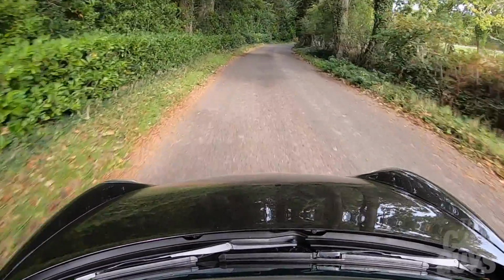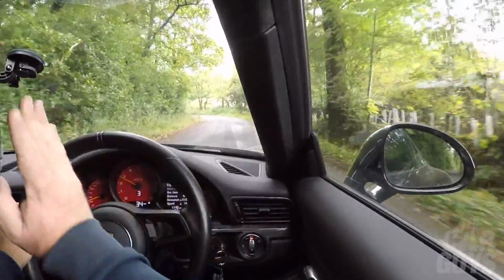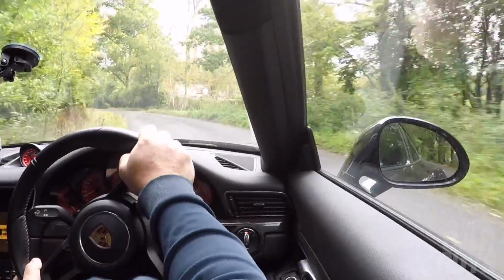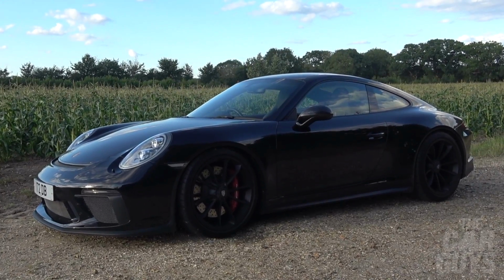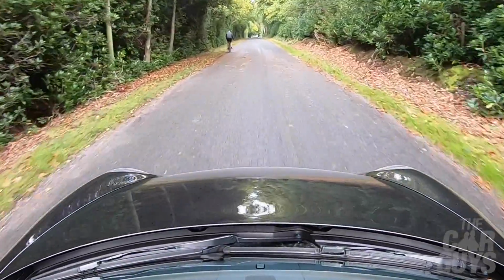So here I am in the GT3 Touring, as I am pretty much every day. I'm coming up on 12,000 miles now. As you know, my aim is to drive this to well over 100,000 miles, so I'm just over 10% of the way there already. The engine is now loosening up nicely, which means you get quite a lot of unexpected wheel spin, particularly in these cold, damp conditions.